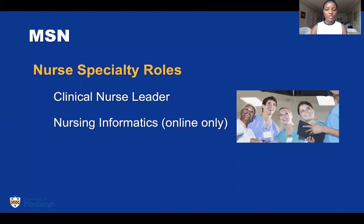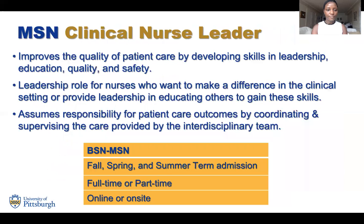So there are 2 nurse specialty roles available in the MSN programs, the clinical nurse leader and the nursing informatics. The clinical nurse leader improves the quality of patient care by developing skills in leadership, education, quality, and safety. This is a leadership role for nurses who want to make a difference in the clinical setting or provide leadership in educating others to gain these skills. The clinical nurse leader assumes responsibility for patient care outcomes by coordinating and supervising the care provided by the interdisciplinary team. This is a BSN to MSN degree with fall, spring, and summer term admissions, full-time or part-time options, and online or on-site options.